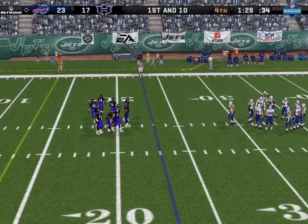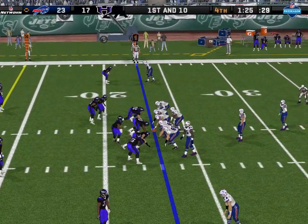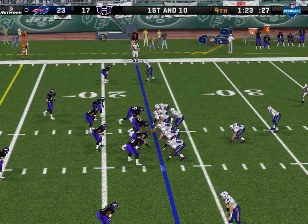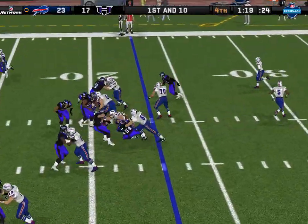Ball on the 23-yard line. Check it. They soft, man. What's the play? On the 10, 10. Hey. Ball back handoff. Four is there on the stop at the 21.